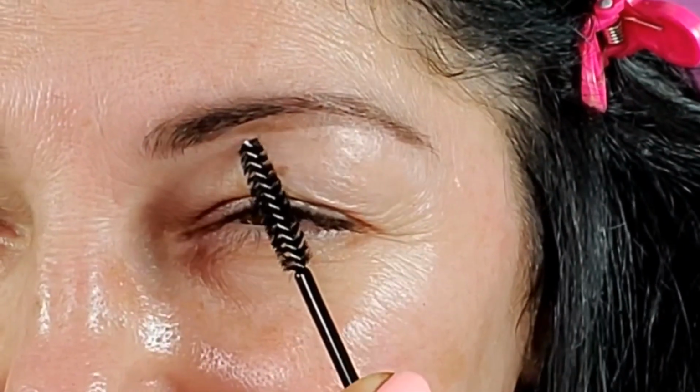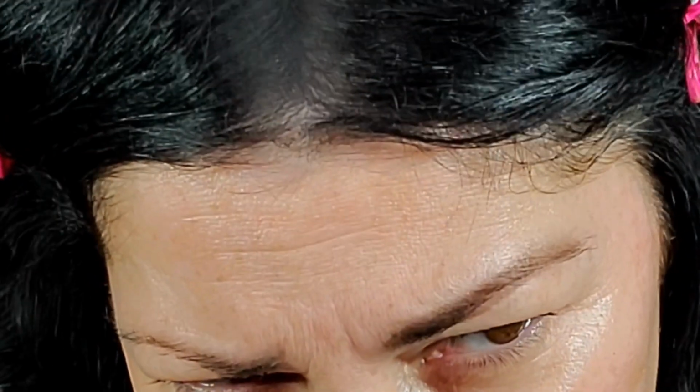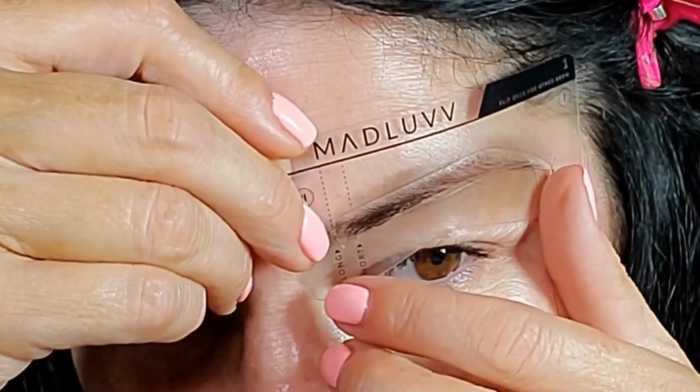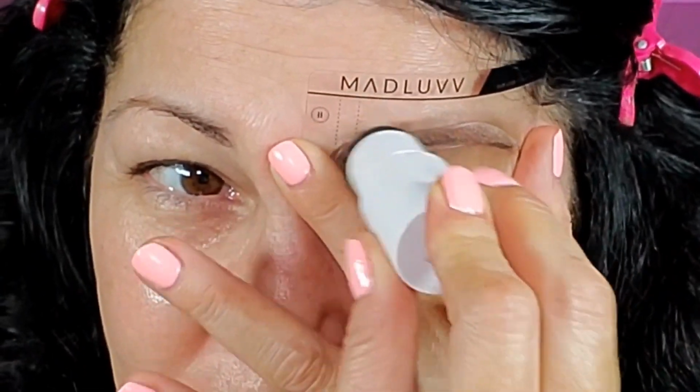Okay, so here it is. Now here's the problem. It really went, there's a lot right under here. But other than that, I mean, it's not awful, but it's not the best either, I don't think. I'm going to try to put it back on, kind of like where I was. I don't know about this, you guys.